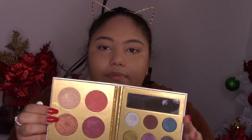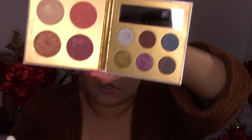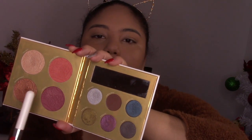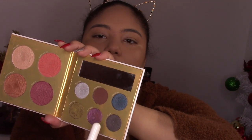It's super nice, I love the colors. It does have a lot of fallout at times, but I don't really mind, fallout can be cleaned out, so whatever. So this is what the palette looks like. I'm gonna be using this color. Ooh, that color right there. I'm gonna be using this color down here. I'm gonna be using this blue and this purple for the look we're gonna do.